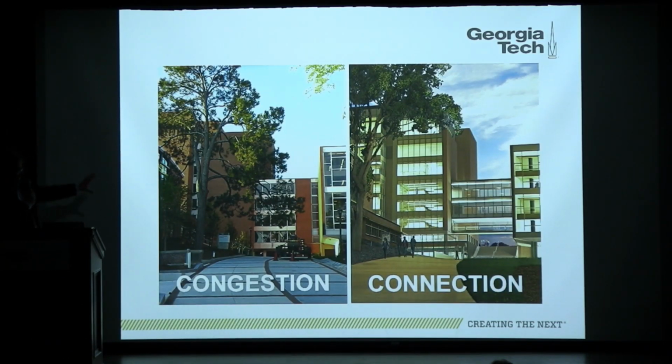As we said before, the existing bridge, if you want to call it that, it looks more like a wall than a bridge to me, but it's really an area of congestion. Anyone who has tried to thread the needle through as you go up the hill toward the Hill District from the architecture building knows it's not a very pleasant experience. We're going to open that up and make it a lot more connected rather than congested.